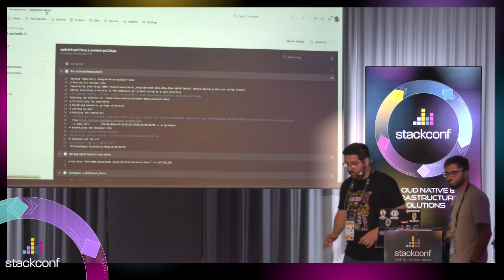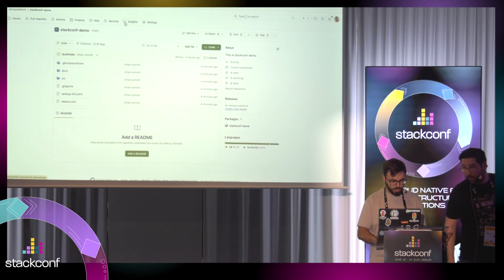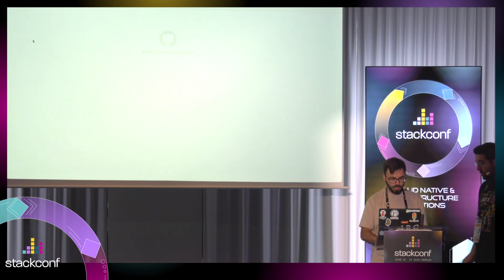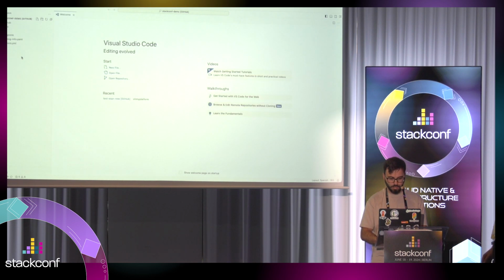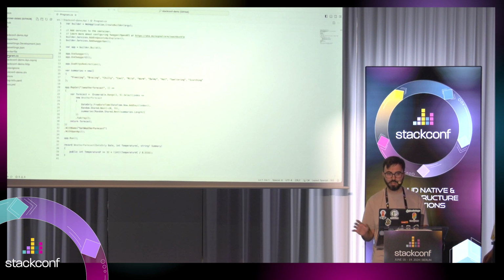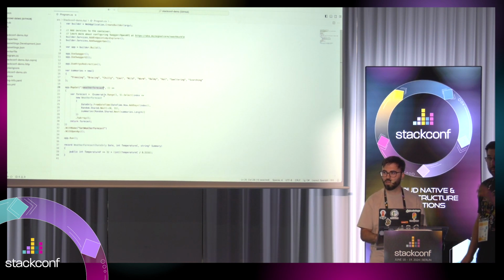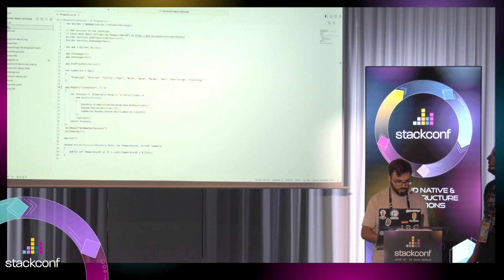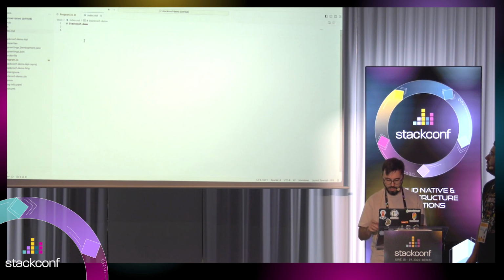Yeah, for sure. Let me go to the repository, for example, for the stackconf demo. I'm going to open Visual Studio Code here in the browser, just to make some changes. I'm going to create a change in the application. It's a simple application, just for the demo. It's a .NET application that exposes a URL for the weather forecast. It's the demo of the .NET team. So we are going to change it. We are going to put, for example, stackconf. So this one, and I'm going to change also the documentation section, just to show you later how the technical documentation is, if we have time.